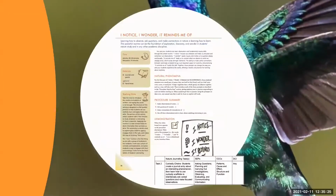A second example includes curiosity chains and intentional observation practices such as I notice, I wonder, it reminds me of. Here, students practice their observational skills and relating natural phenomena to existing scientific understandings through asking scientific questions and engaging in cross-cutting concepts. You can apply this practice to a multitude of disciplinary core ideas.